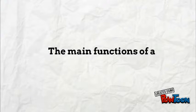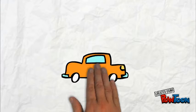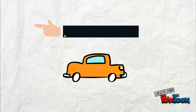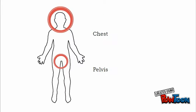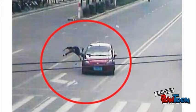The main functions of seatbelts are to cause the occupant to decelerate at the same rate as the vehicle in a crash, spread the force of impact over the stronger parts of the occupant's body, like the pelvis and chest area, and to reduce the risk of being thrown out from the vehicle.